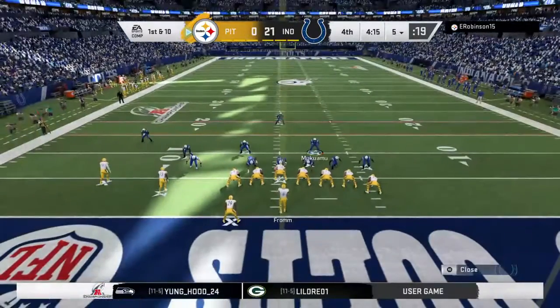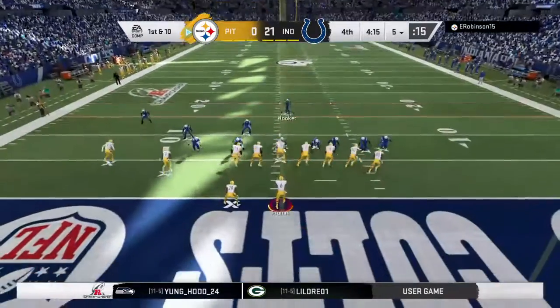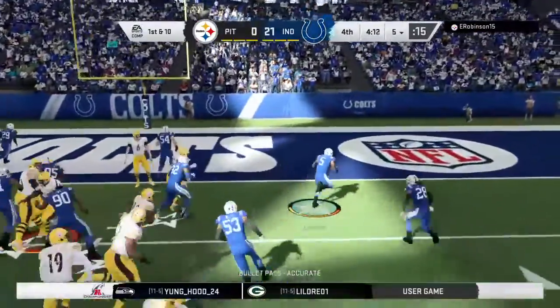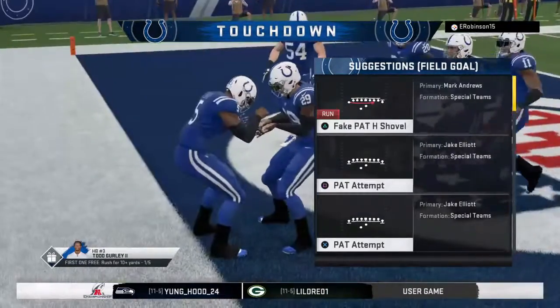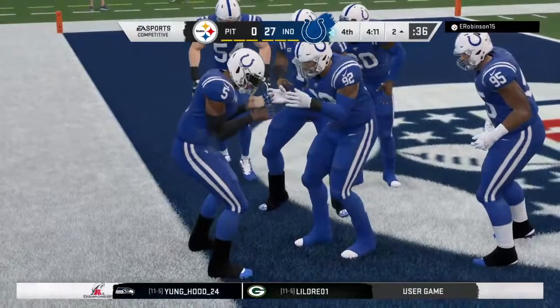The Steeler offense here about ready for their next drive. And let's face it, this drive is not going to have any bearing on this game, but it's kind of important. And his pass is intercepted for the 4th time today. Picked off by Darius Leonard, the linebacker. And he will score. Touchdown, Indianapolis.